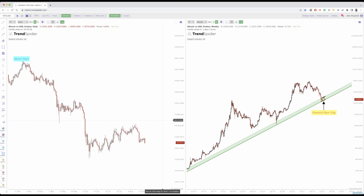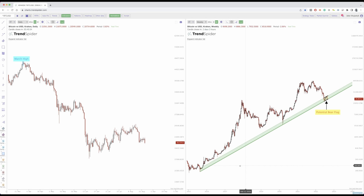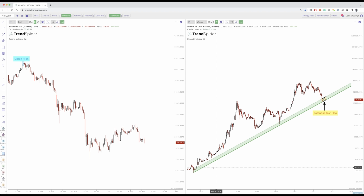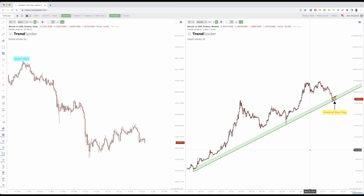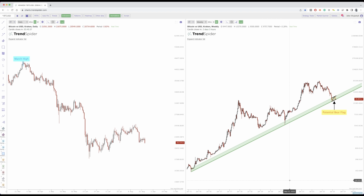So there's a couple things to look at. On the weekly, you've got this longer term area of support. The support zone starts back in 2015. You can see here that we still are trading right at the support zone, but also notice you've got a potential bear flag. So any chart that you're looking at, you always have to see both sides. You have to see both perspectives.